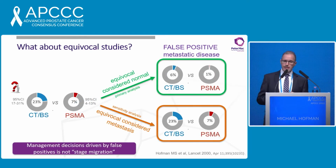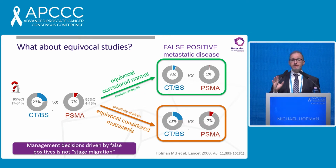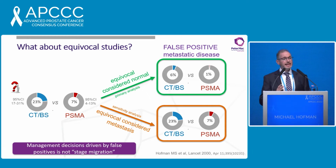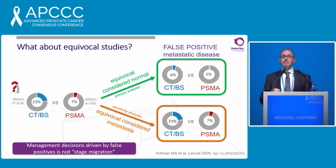Let's deep dive a little bit further because there were much more equivocal studies in the conventional imaging arm randomised in the Pro-PSMA study. For the primary endpoint, we considered equivocal studies negative. And using that, the false positive rate for conventional imaging was 6% compared to 1% for PSMA PET. But perhaps more reflective of clinical practice is if you consider these equivocal findings positive, because in my experience, radiologists have a fear of missing out. They do not want to miss a bone metastasis or a liver metastasis no matter what. And particularly in non-cancer centres, radiologists have a tendency to overcall findings because they don't want to miss that metastasis.